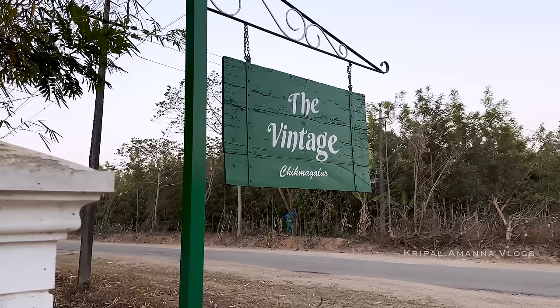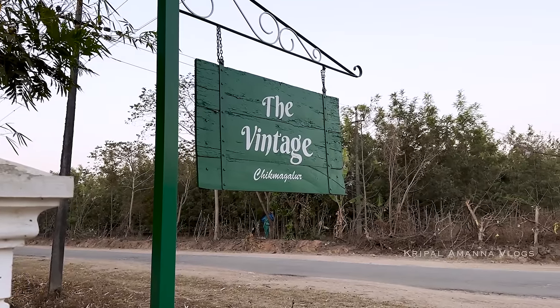And so we are back here in Chikmagalur, and guess where we are staying this time around? The same place. The same place, that's right. We are back at the Vintage Chikmagalur. In fact, it's probably one of those rare occasions that we actually repeat a property, especially when we are out on a holiday, when we are just looking to chill out. But the last time around when we stayed here, we liked this property so much that we decided to return to the property.